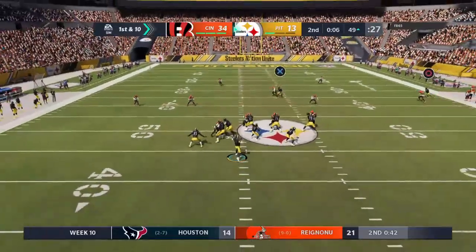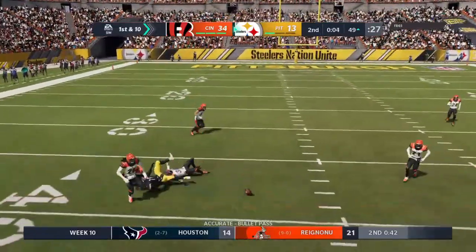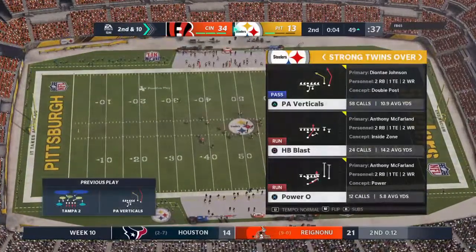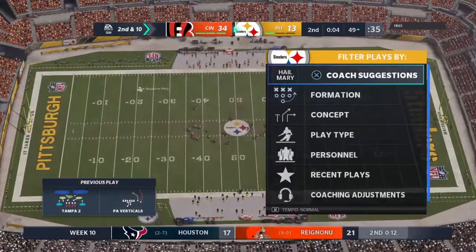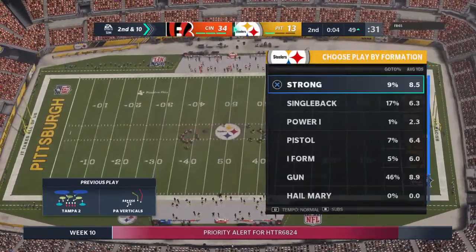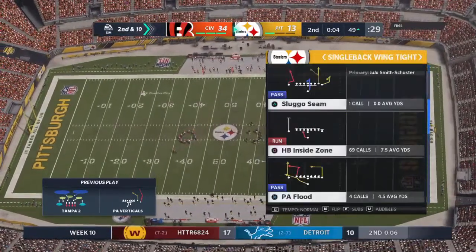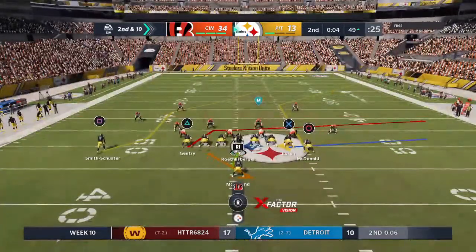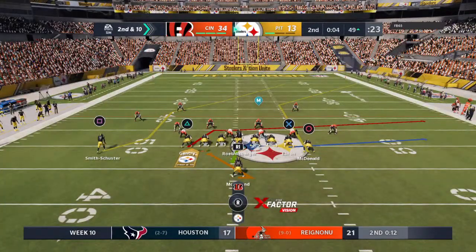Throwing now, Roethlisberger on 1st down. And that will be incomplete. 4 ticks left here on the clock. Incomplete, intended for Juju Smith-Schuster. It leads to 2nd and 10.